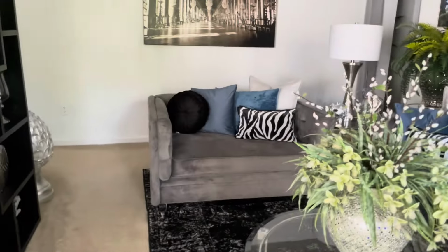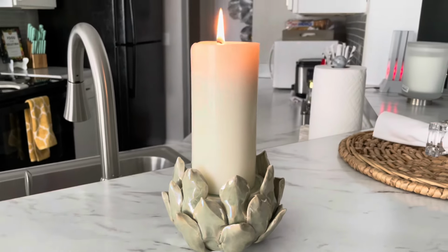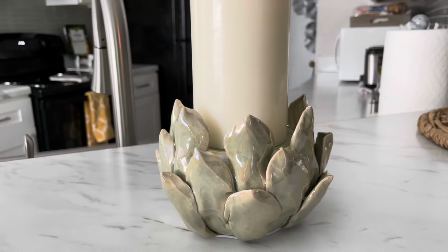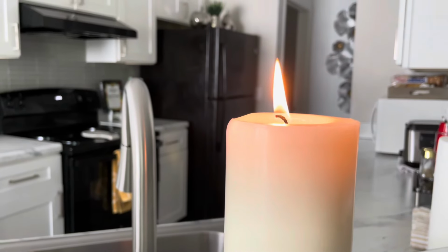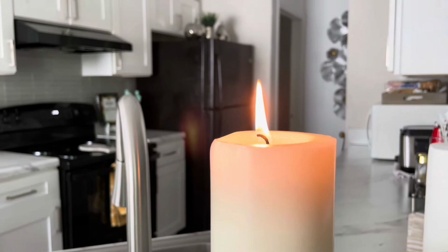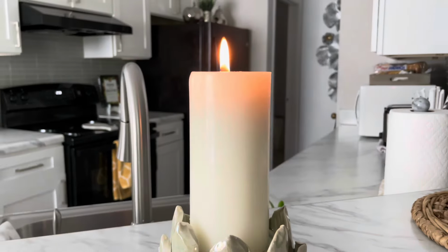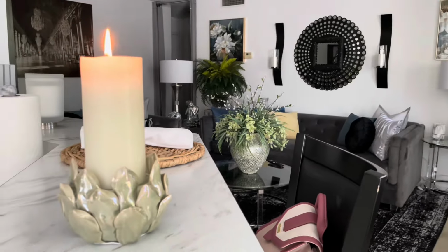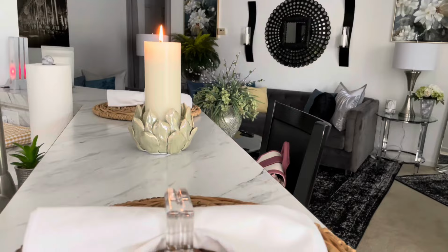Okay, so this is what I want to show y'all. The candle holder. See? Look, the candle holder. That's from Burlington. Yep, you see that? Look how nice it is. And I have the cashmere candle burning. And it's been burning for probably about 2 hours. And it smells really good, y'all. But look, everything's blending in. Everything is blending in. So I'm loving everything that I've done.